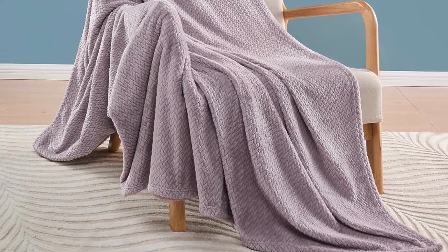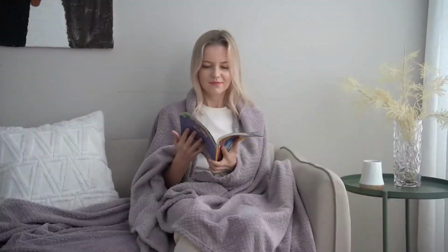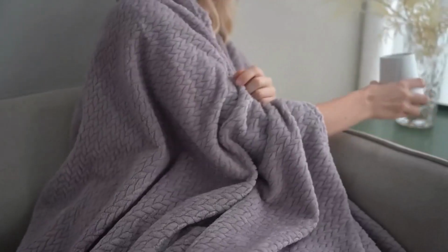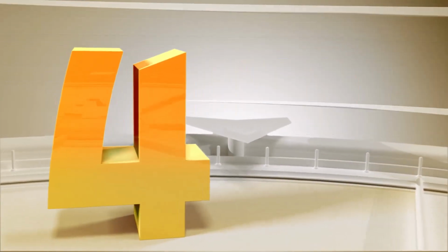What we like about it. Fluffy, pill-resistant, and lightweight. Available in many color choices. Shrink-resistant and durable. What we don't like about it. Maybe smaller than expected.